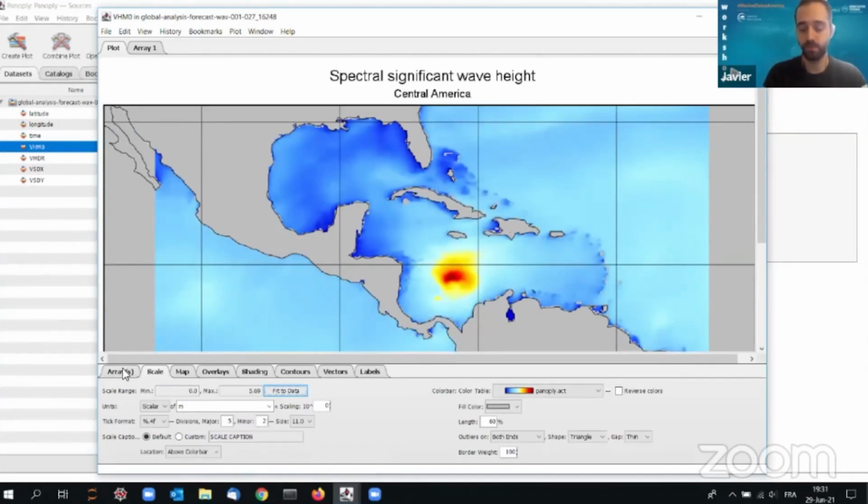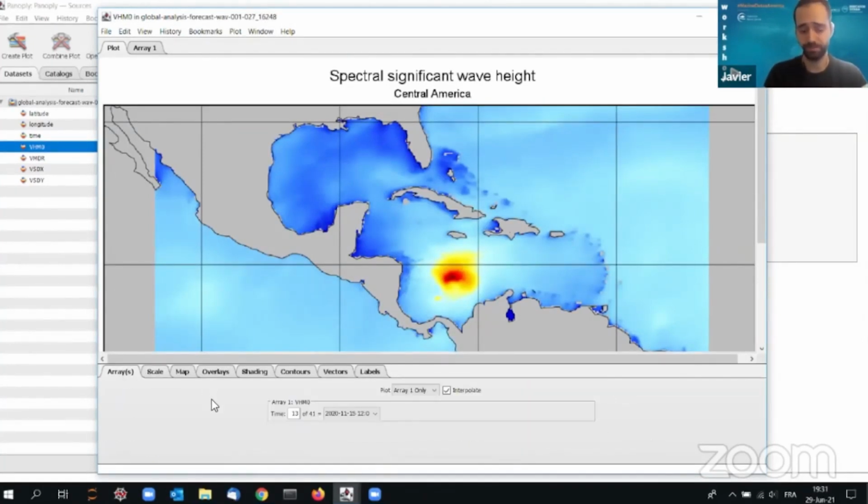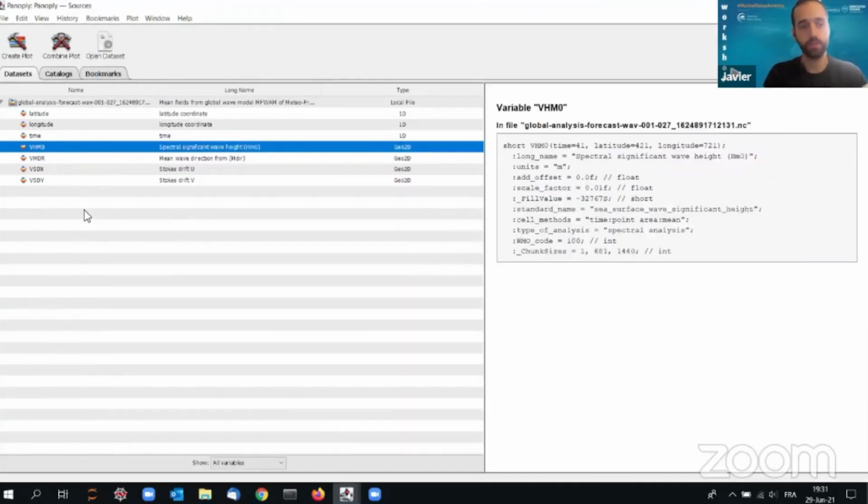It will change. So don't forget to change it if you want to show a better resolution. That's it for the first feature. The second feature I want to show you is how to combine plots. You can have one screen and have 2 plots at the same time.